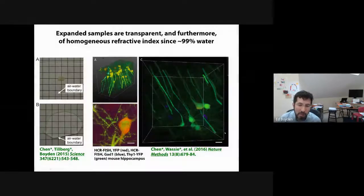Now, to drive the point home, another reason why this best of both worlds is so important is that, as a byproduct of expansion, you get this cool effect where the tissue becomes clear. So in the upper left is a piece of brain before we expand it. In the lower left is the same piece of brain after we expand it. And if you think about it, expand 100 times in water, it's about 99% water. What that means is you can use cool tricks.